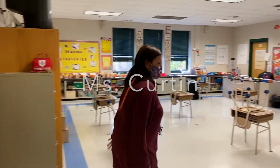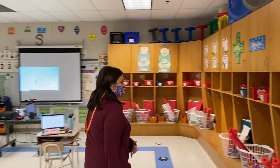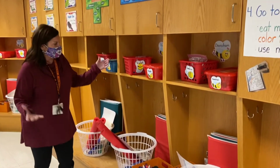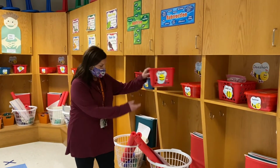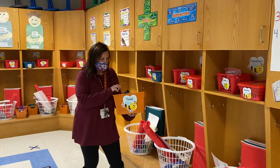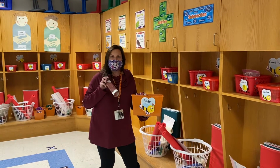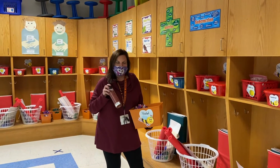Come on in. So when students come in the morning, they can go right to their cubbies. At their cubbies, you will see several things. There is a separate toy box for outdoor play items. There is a toy box for indoor items, some special crayons. Each first grader was fortunate to make a glitter jar with Mrs. Lucy for ideas and ways to calm our brain.